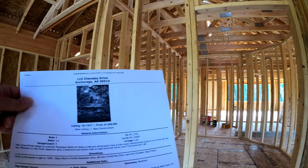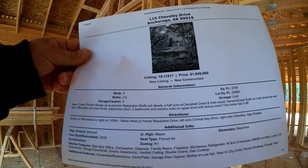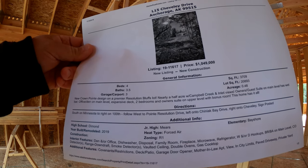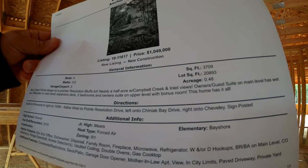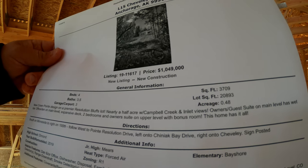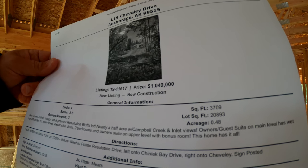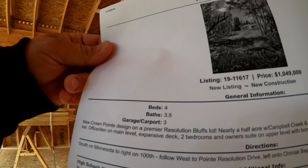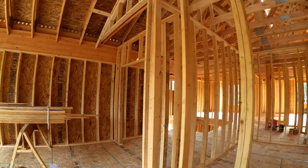Pretty good size. Let's take a look at this now that it's not so windy. $1,049,000. So again, almost half an acre lot, so that's not bad up here. Over 3,700 square feet, and it's only four bedrooms, so four bedroom, three and a half bath.